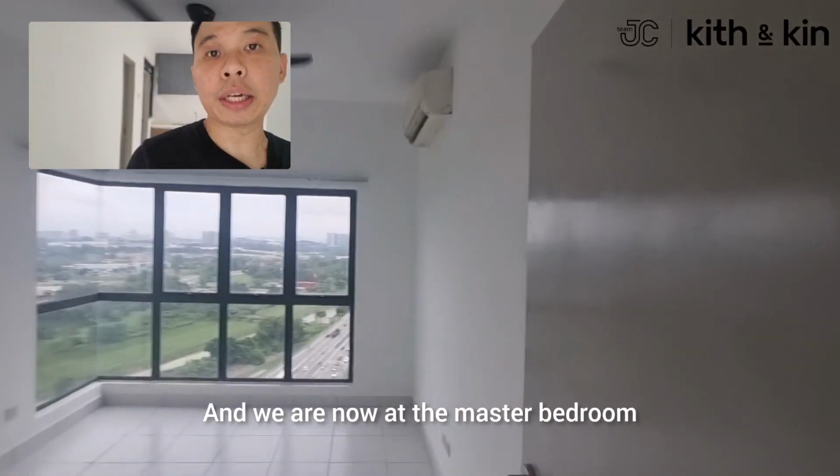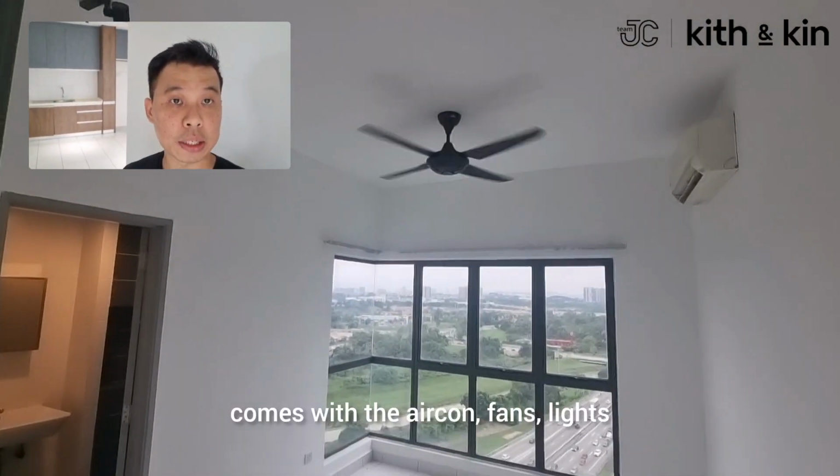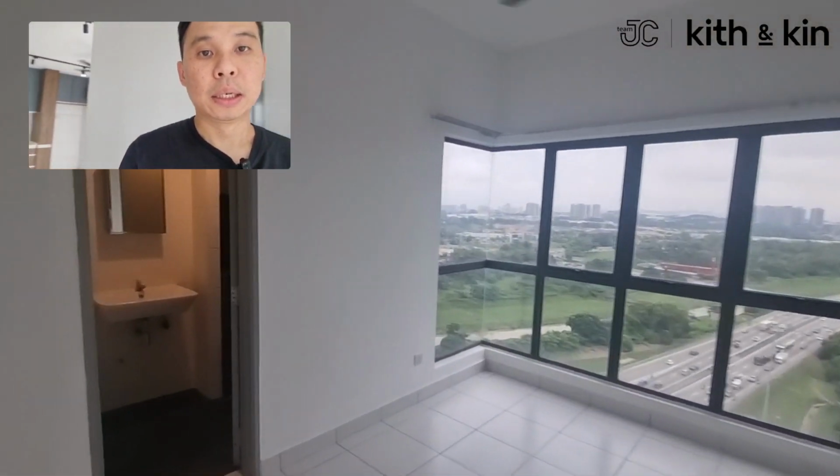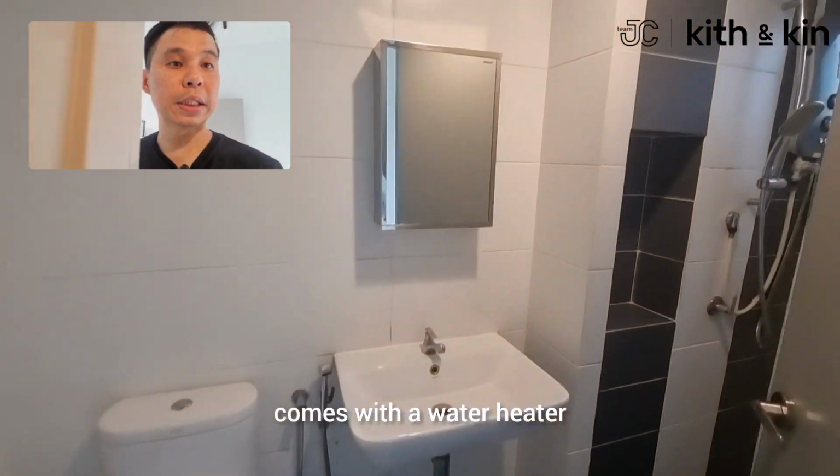And we are now at the master bedroom. It comes with the aircon, fans, lights. Over here is the master bathroom. It comes with a water heater.